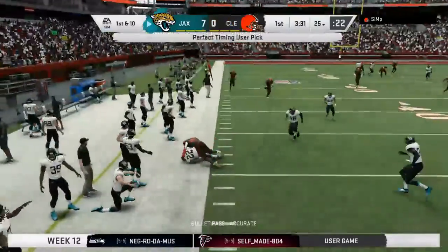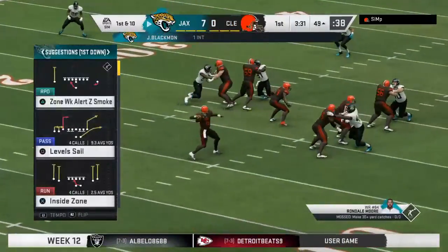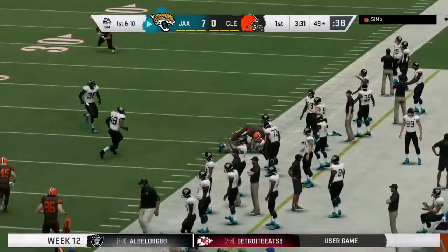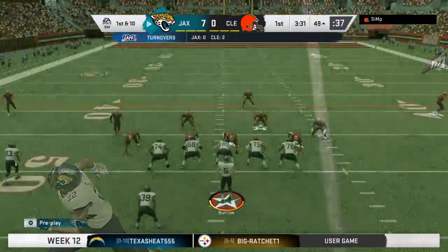He rifles one that's intercepted. He's picked off just shy of midfield. And they'll set up shop right near midfield at the 49-yard line.